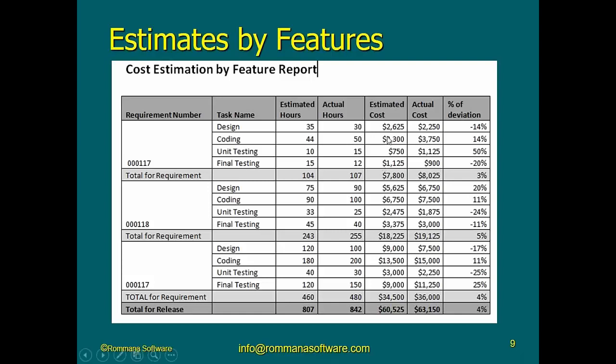Okay. Now, it is possible that he underestimated things and things would cost more or less. I don't know. And in total, for this feature, for example, it was underestimated because we estimated 104 hours, but we actually spent 107 hours. But it doesn't mean that we have underestimated every single task. You know that, okay? Yes, we underestimated this task here, but we overestimated this task here because we estimated 35 hours, we spent only 30 hours, okay? But that's by task.